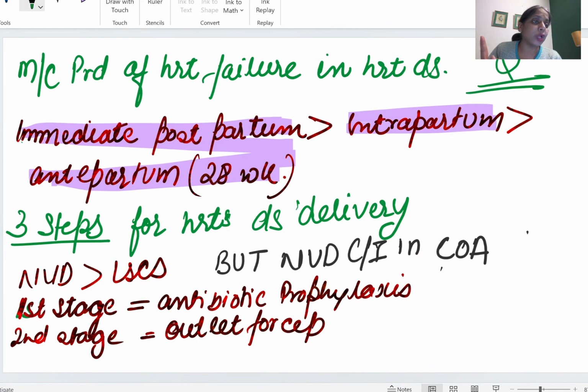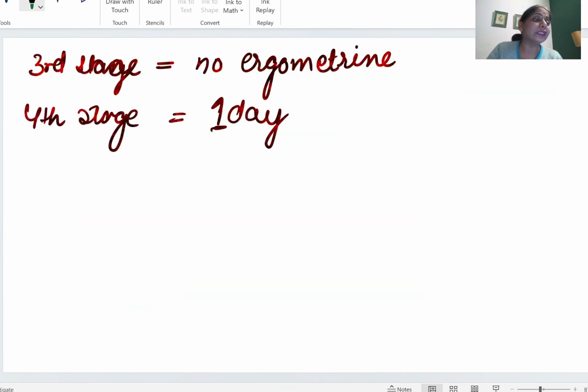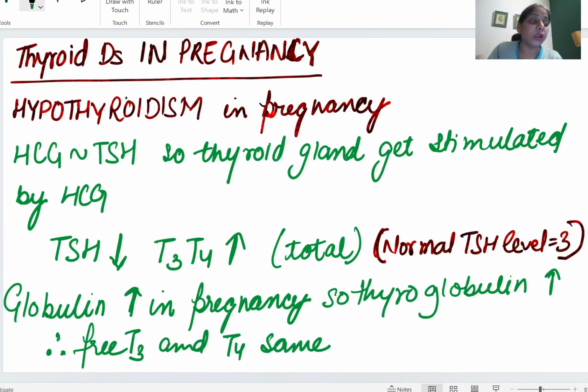In the first stage, you have to give antibiotic prophylaxis, since the most common heart disease is rheumatic heart disease. In the second stage, you have to cut short the second stage by applying the outlet forceps. And in the third stage, you have not to give ergometrine, because methylergometrine is contraindicated in heart disease. It increases the cardiac output a lot. And the fourth stage is for 1 day instead of 1 hour.